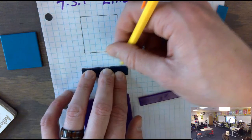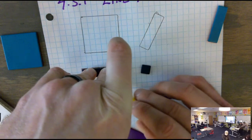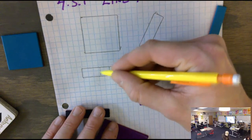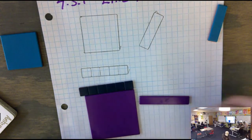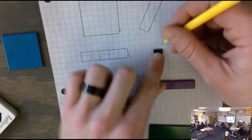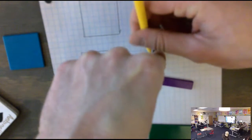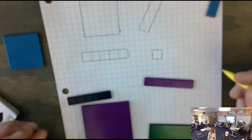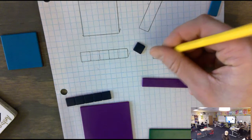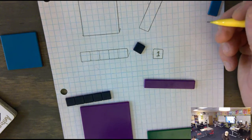Anyone notice anything about the rectangular navy tile? It's like broken up into parts. Somebody just said squares. Wait, the navy one and the small one? No, they don't. They're longer. All right, I'm going to go ahead and clue you into something. This little navy guy is 1. So if you want to go ahead and label that little navy guy as 1, see what else you can figure out if you know that that guy's 1, but keep tracing.